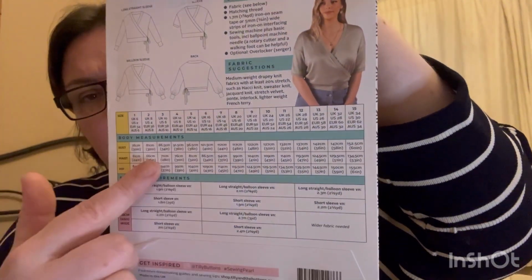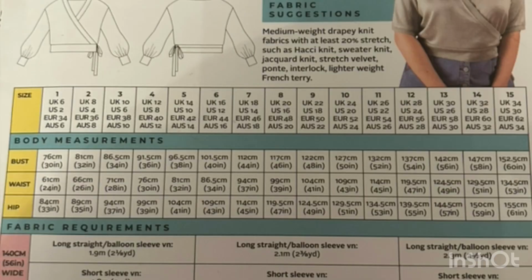I will pop up the sizes. I'll pop up a picture to show the sizes, so if you want to pause this video and go back and have a look, you can do that.